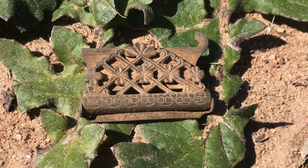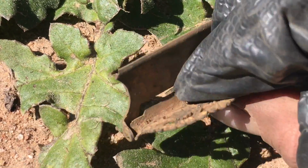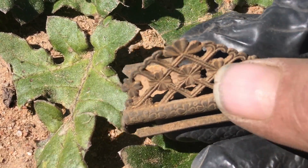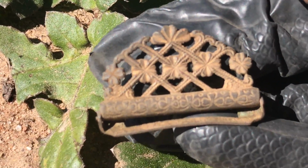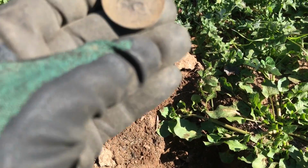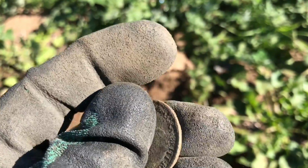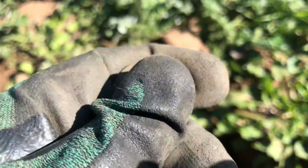I just found this buckle. You can't see it very well in this light, but it's got some, I think it's gold gilding or something like that. Maybe it's brass and the patina is still showing. I'm not sure which. More likely the latter. Well guys, out of the hole, a nice 1896 penny. Not too shabby. Let's see if we can get some more.